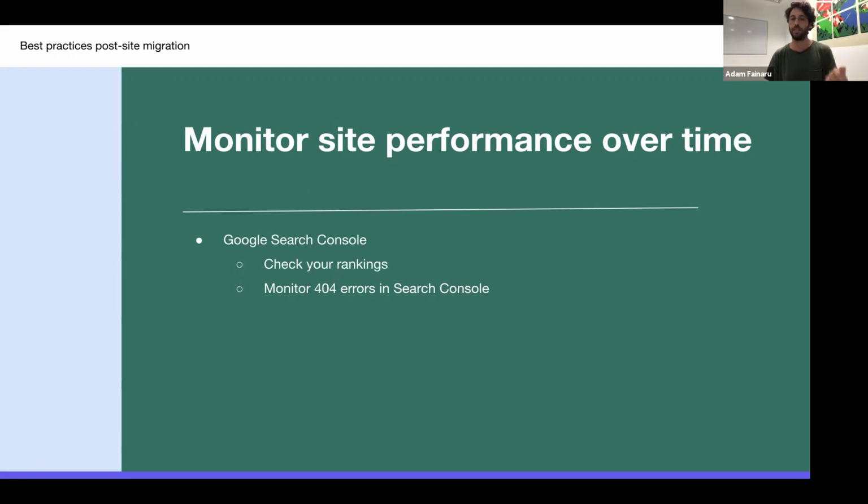Another thing you can use, which I didn't mention here, is Google Analytics. Monitor the traffic to the same pages as you had, make sure the traffic stabilizes and make sure no page is losing out or seeing a weird drop. So these are the general best practices for monitoring after the migration.